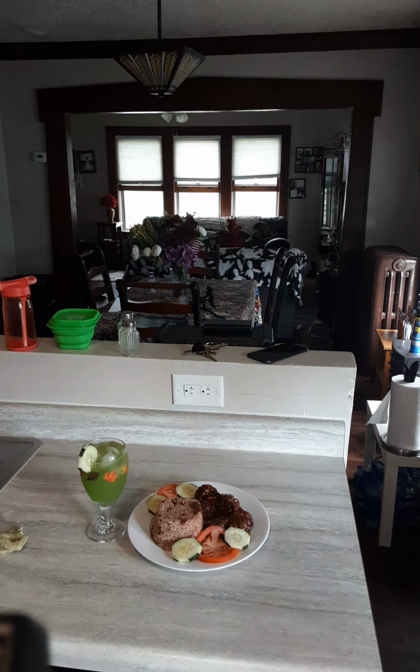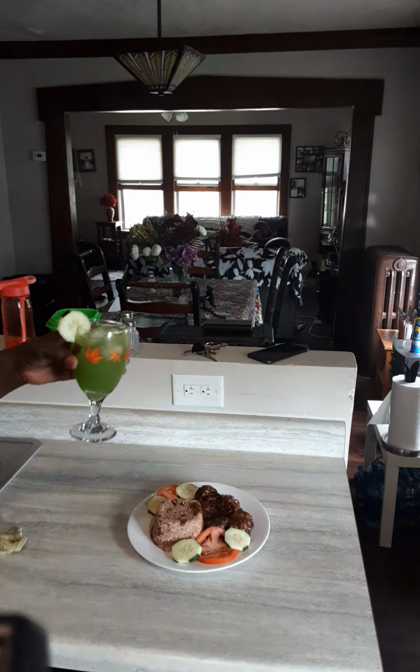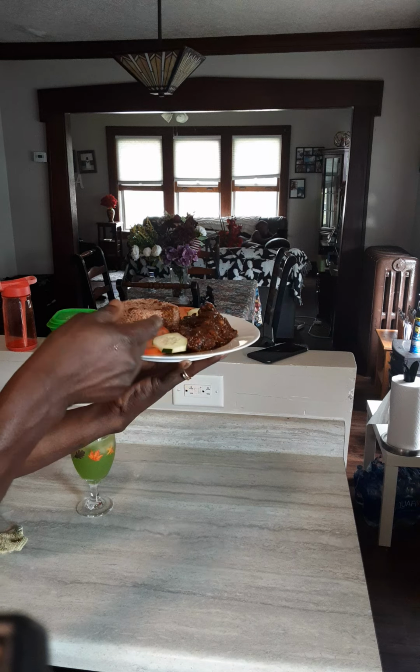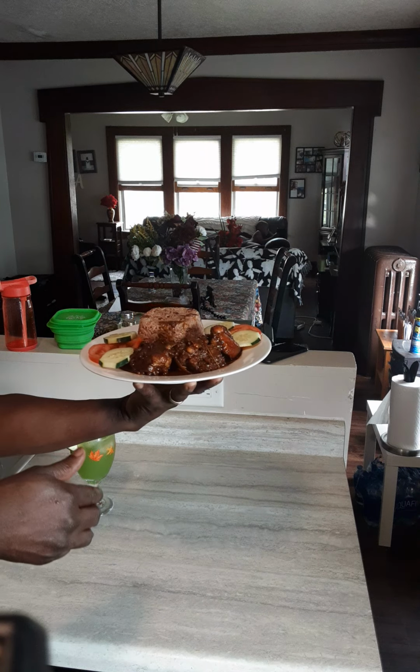Okay, guys, we are back, and you can see our dinner is ready, guys, with our cucumber juice, our stew chicken, rice and peas and vegetable, as you can see. Yes, guys, today, Tuesday, rice and peas and brown stew chicken. This is our cucumber juice, and our dinner, brown stew chicken, rice and peas, some salad tomato, some cucumber slice. Yes, guys, as you can see.